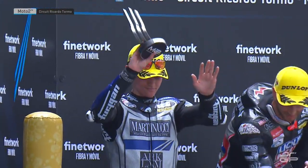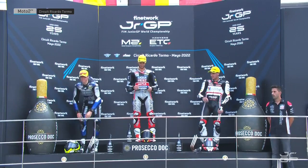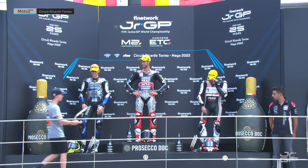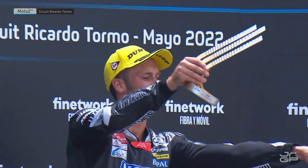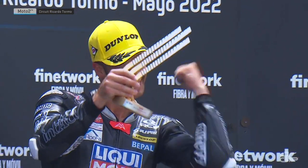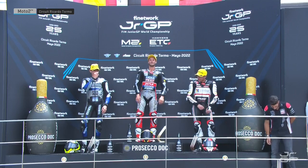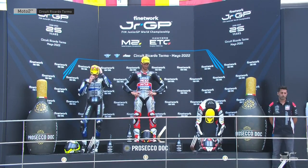Escrig, second place here in Valencia from second on the grid. Best result in the Moto2 class. He looks a little bit downbeat, doesn't he? He wanted that race win. But there we go. Pedro Acosta handing Lucas Tulevic the race winner's trophy. Pedro Acosta yet to taste victory in the Moto2 class, but that's surely not too far away. We're set to hear the German national anthem.